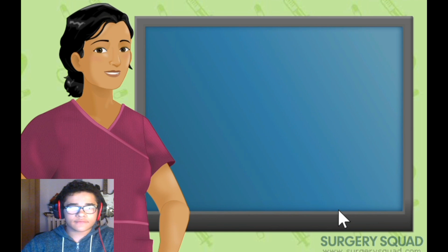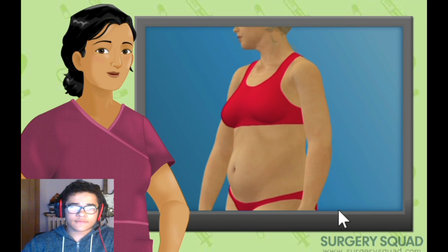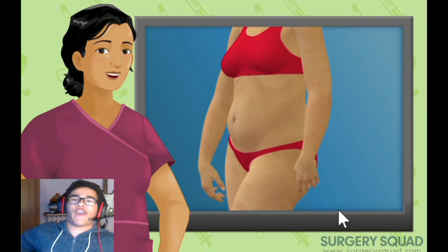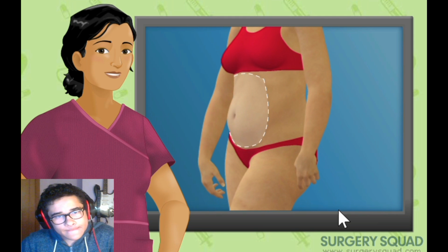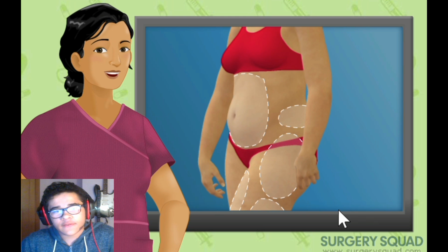All right. Liposuction is a minimally invasive surgical procedure that is used to remove fat deposits from various areas of the body. The areas that liposuction is generally performed are the abdomen, hips, inner and outer thighs, flanks or love handles, and inner arms. Isn't that a type of steak?